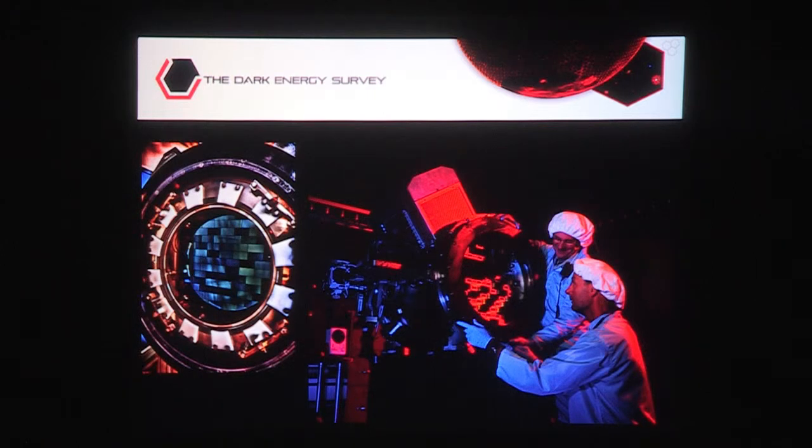To look at these really faint objects, it's got the best camera of any telescope in the world at the moment. Here's its camera. Here are the people looking in the back of it. It's a series of CCDs that are laid out here in this big panel, and the total amount of pixels in this is about 500 million pixels. Okay, so compared to your 10 megapixel camera with 10 million pixels, this has got 500 million pixels, and it can see big swaths of the sky.